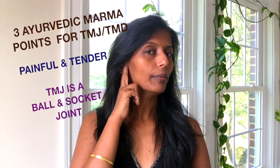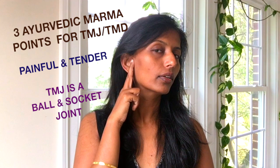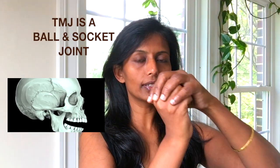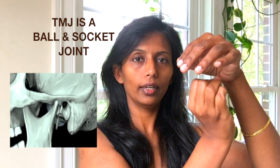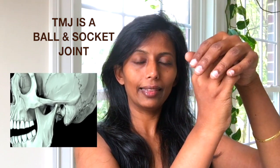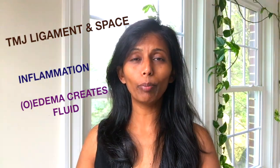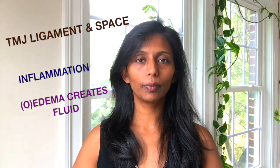When it comes to TMJ or TMD, this is the area that really gets inflamed, but the pain can radiate along this bone and also behind, and then this area can get really painful. The TMJ is a ball and socket joint. It goes inside a socket, and as the jaw moves, it opens and closes, comes down and goes up. As this happens, there's a ligament in this area, and that can hurt a lot. When that happens, there is a lot of inflammation. One of the byproducts of inflammation is edema, and edema creates fluid. When that fluid builds up, it gets even more painful.